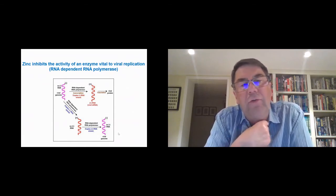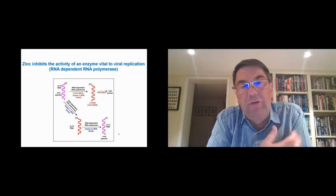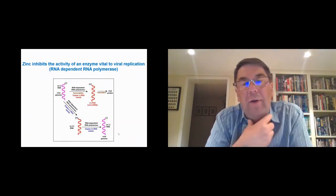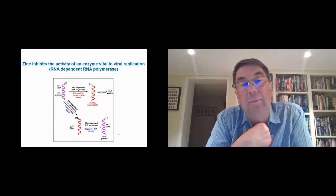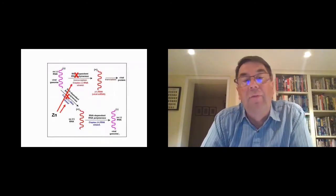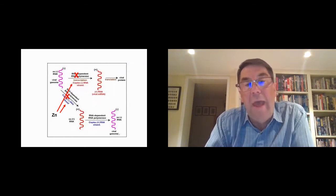So the coronavirus is a single-stranded RNA virus. That is, its genetic material is single-stranded RNA. To produce new viral particles, the virus must, of course, replicate its genetic material, that is, its RNA, and it must make new viral proteins, which are encoded by the viral RNA. The first enzyme in both the pathway of viral protein synthesis and replication of single-stranded viral RNA is catalyzed by an enzyme called RNA-dependent RNA polymerase. And it turns out that zinc is a very potent inhibitor of RNA-dependent RNA polymerase. So zinc may have specific antiviral immune actions.